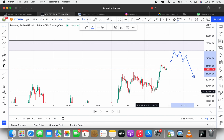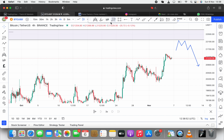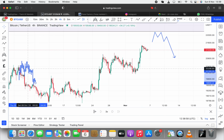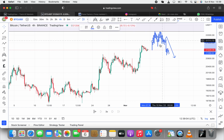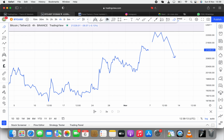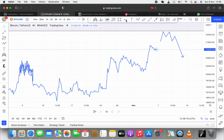All of this I'm seeing is because of the nature of the way price is moving. You see the way price is moving. That's why you see me doing something of that sort. Look at this, see double top, price coming back, test, come back. Let me erase this for you to see better.